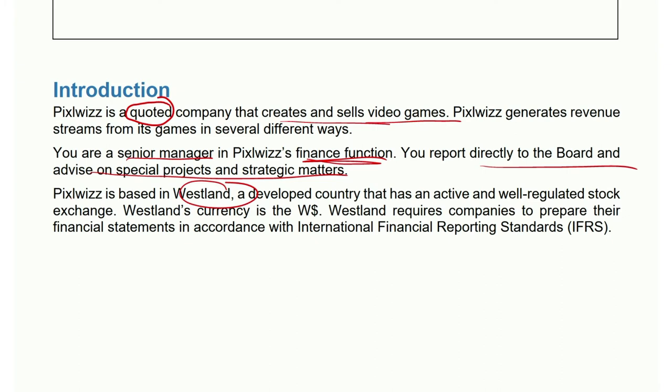So we are probably in a relatively high cost location then in that case. There's our currency, the Westland dollar, and we need to report using IFRS. Okay. Let's have a look at the video games industry.